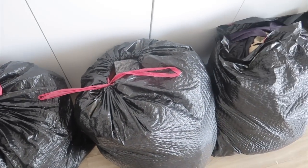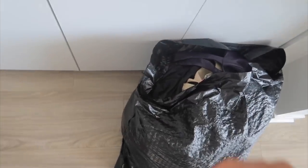So let me show you guys that. By the way, this is how many bags of things that I got rid of, and this is just out of this closet. I have another mini closet and a couple of other places where I put clothes, but it's just way more organized right now. And I feel so much better. It's like a weight has been lifted off my shoulder, literally, because these are weights, okay?